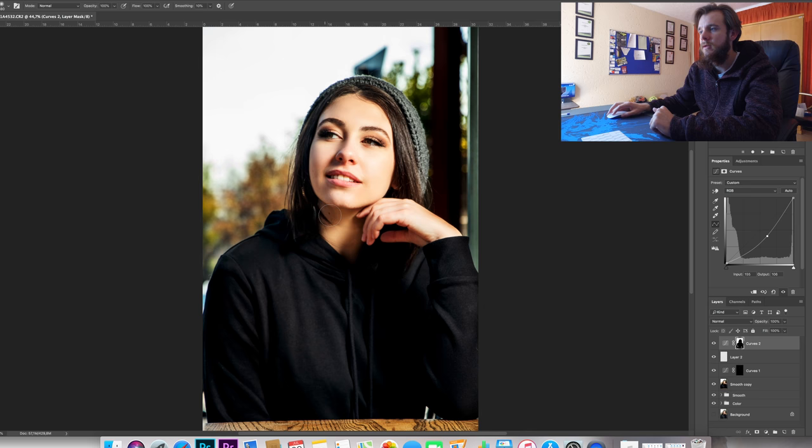And you don't just have to do big edits like this. You can do very tiny ones as well. You can do more subtle things. Like, I feel like in this little section right over here, as you guys can see, it's very dark, and I'd like to just bring that out a little more.